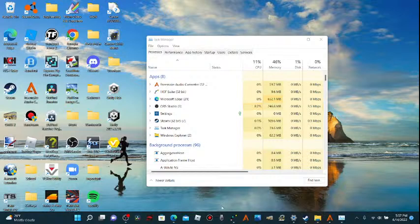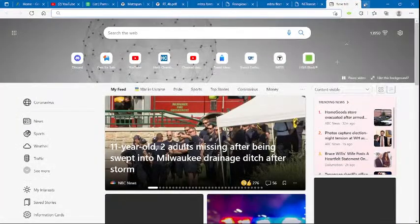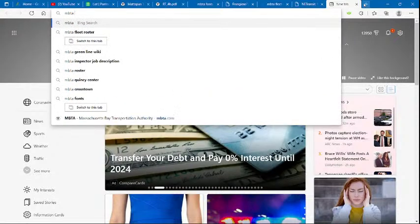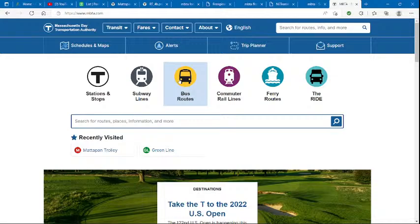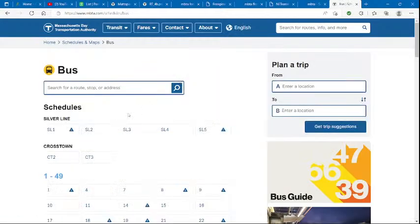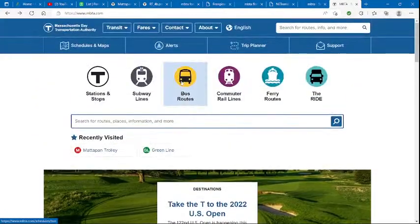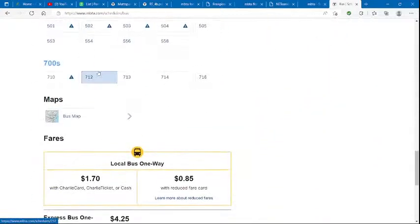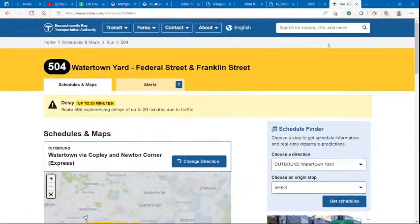Okay, I'm going to show you an example of how I make my announcements and sounds. Let's see. MBTA. So I go on MBTA.com, the website, to the route that I'm currently working on. It's a golf tournament. Might look into that later. Okay, so we have all these wonderful bus routes. Let's see what I have in game.